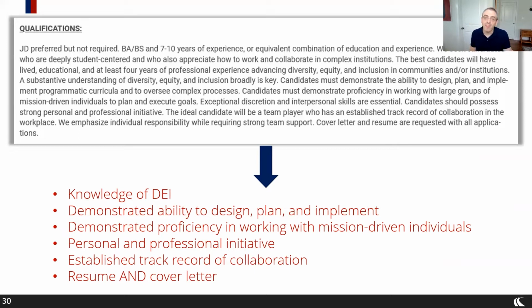They are using words here like demonstrated ability to design, plan, and implement, demonstrated proficiency in working with, established track record of collaboration. Whenever you see the word demonstrated in the qualifications, it really is a signpost for you to make sure that you have illustrated what that looks like and not just said, oh yes, I can design, plan, and implement programs. Demonstrated means I need to see what it is. I need to see the experience. I need to see the outcomes of it.